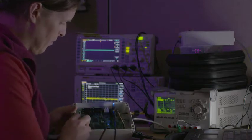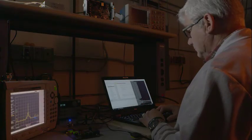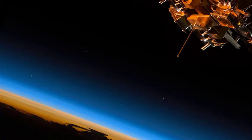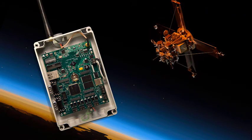With this novel technology, Los Alamos and its collaborators have leveraged the laboratory's national security science expertise in developing satellites for the harsh space environment and brought those benefits down to Earth.